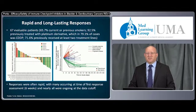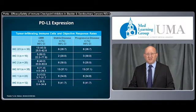Despite this, responses were often rapid, with many of these responses occurring at the time of the very first disease assessment, that was 6 weeks. And nearly all were still ongoing at the time of data cutoff. These are graphs that are clearly similar to those observed with many other immunological agents in several tumor types, showing not only the capability of reducing tumor volume, but more importantly, the duration of the responses so far achieved with immune checkpoint inhibitors.